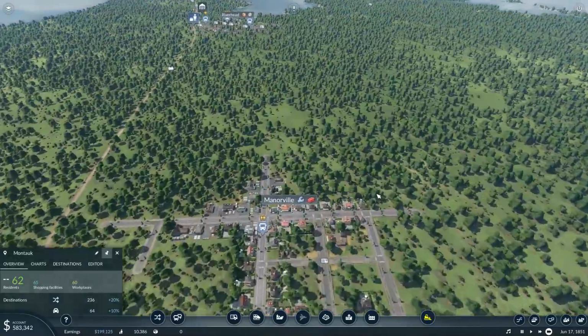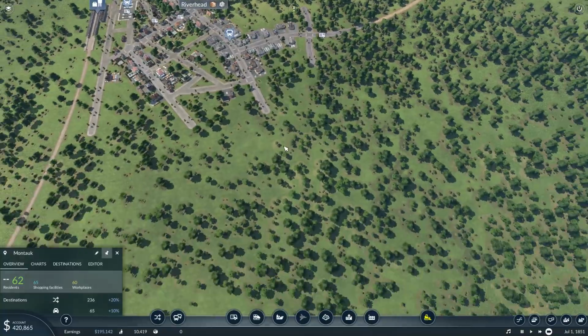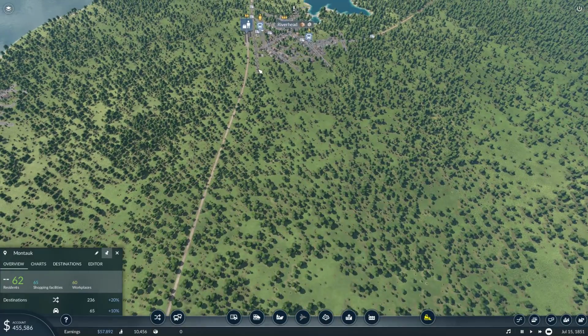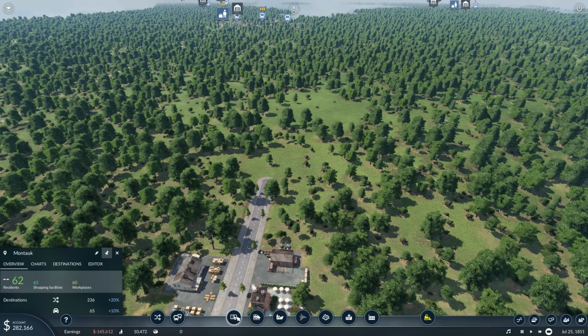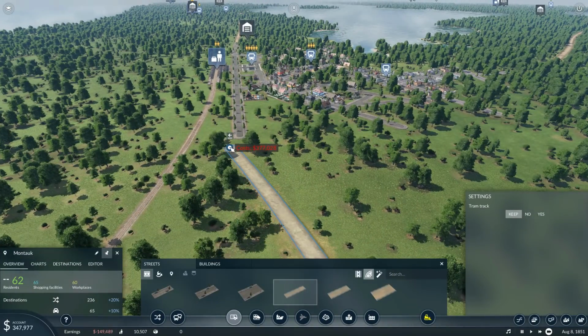So let's hook up Manorville to Riverhead. So how do we want to hook it up? I'm thinking of maybe coming from... You know what? I might just go from here, straight into there. You know what? I've actually got some money to spend. Oh, unbelievable. I'm so happy. I'm so happy that I've actually got money in the bank. You can't believe.